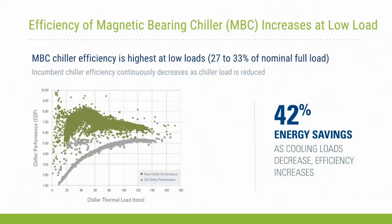As for the old chiller, you can see it drops off as you reduce the cooling load. And the reason for that is these old chillers that didn't have variable speeds had to restrict the refrigerant flow in some manner. And of course, there's an associated loss of usable work that reduces the overall coefficient of performance. And the coefficient of performance, for those of you that may not be familiar, is not an efficiency. It's just a measure of how much cooling we can get out of this unit versus how much power we have to put into it.